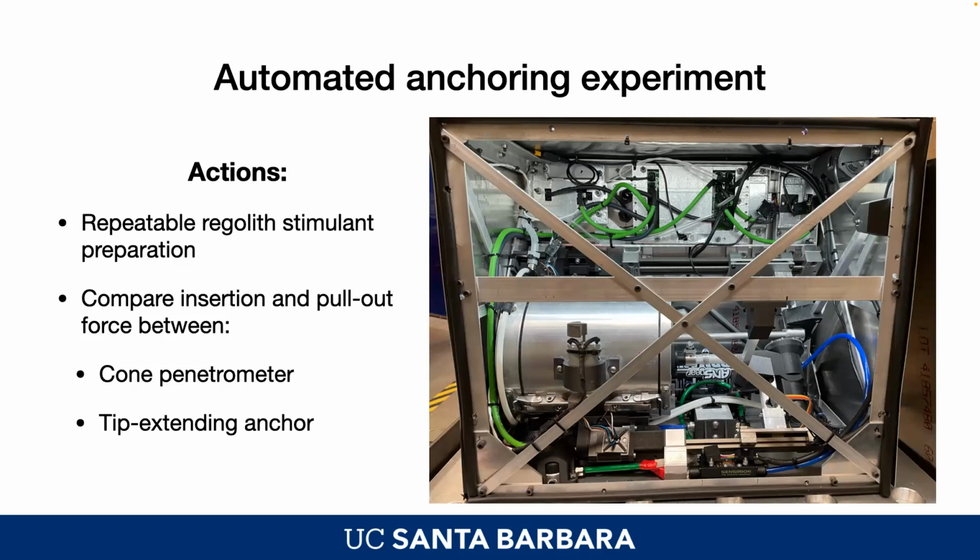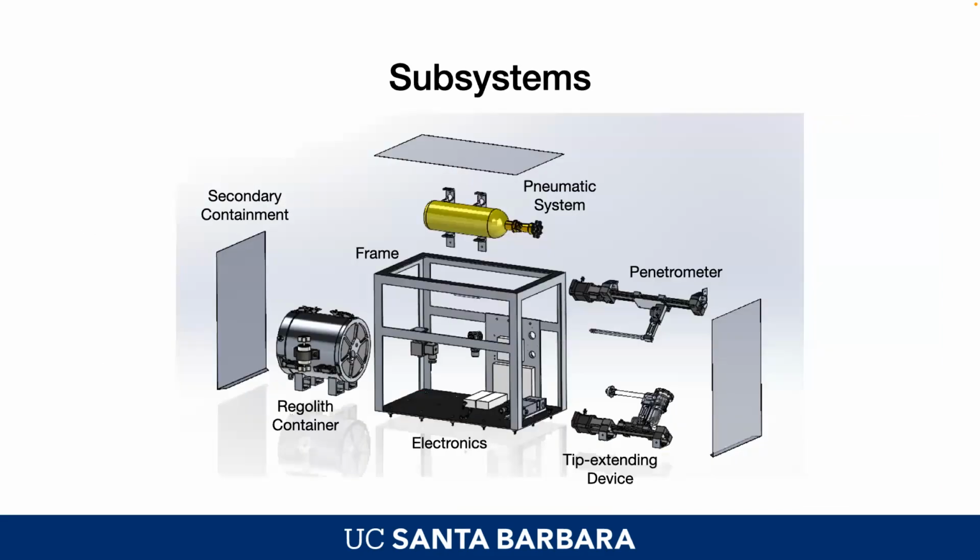Its actions will be to repeatedly reset a tank of lunar regolith simulant. So that's this cylinder here. It's full of basically fake moon dust. Then into it will be 2 tests. We want to compare the force basically on that rigid intruder versus my growing anchor, kind of like the plot I just showed. Kind of hard to see, but this part's the regolith. These 2 guys here are the 2 experiments. So shown here, the frame, regolith container, pneumatic system, penetrometer, tip extending device, electronics, secondary containment, a bunch of other stuff.